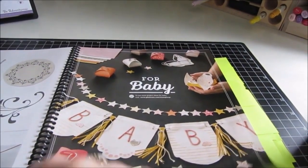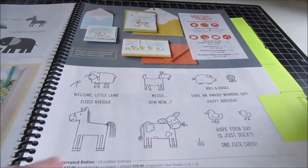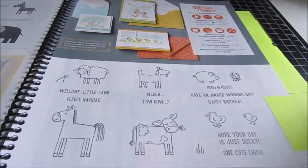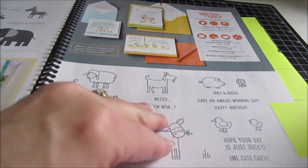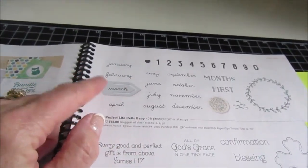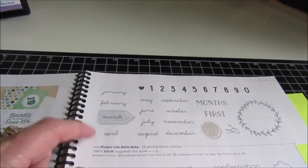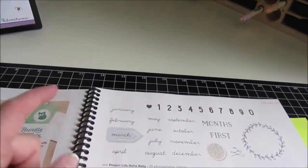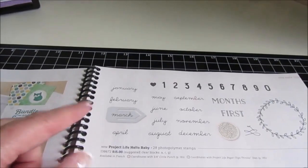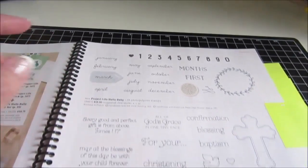Next we have For Baby. Love this new stamp set. It's got some really cute sayings. Hugs and Kisses. This is new, like a Project Life for Baby to document weight, or how old they are in months and things like that.